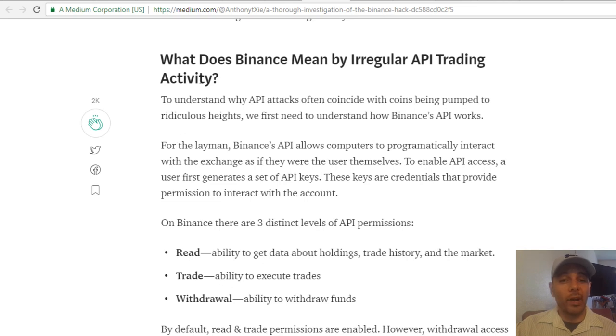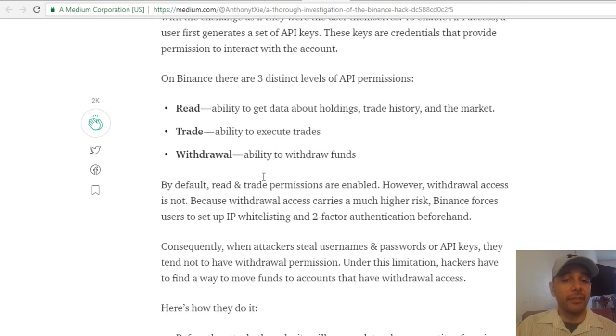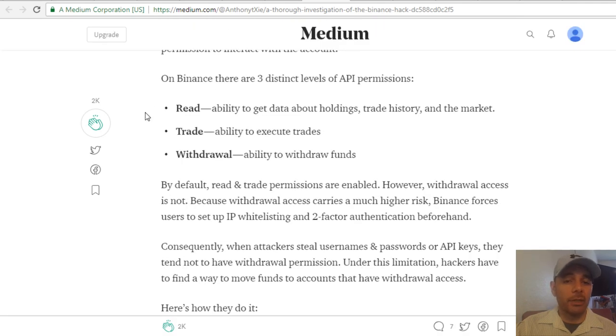When I set up my trading bot, I had to give API permissions, obviously. And this last one, withdrawal, you don't check off. So you don't have the ability to withdraw funds with that API key, which is a good thing, because you're trading with the amount of money you have on your Binance account. You don't want to withdraw off the API. You want to withdraw out of the Binance account, the main withdrawal account.